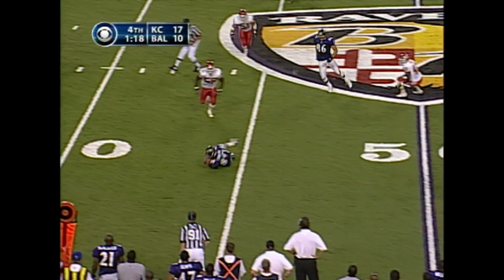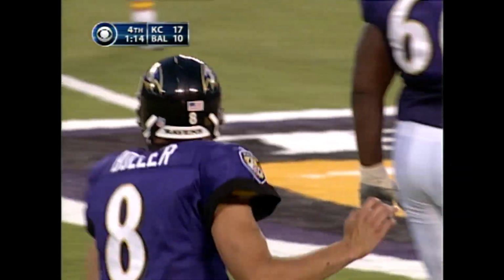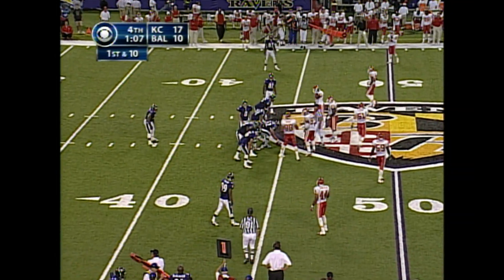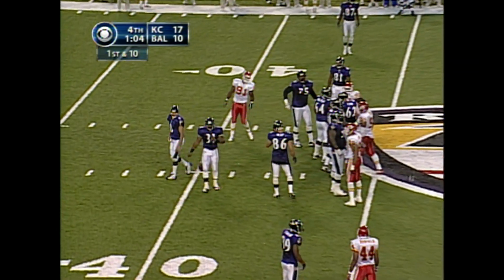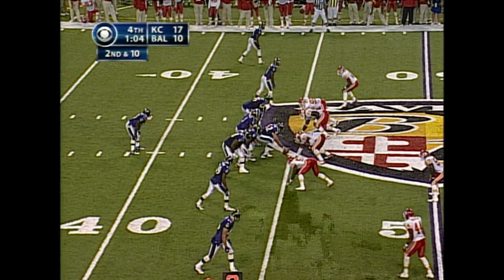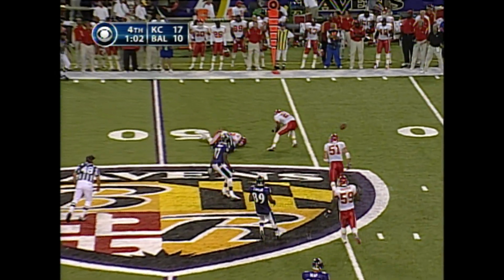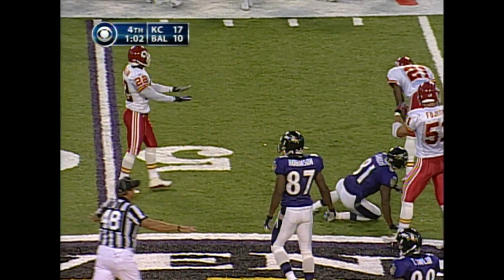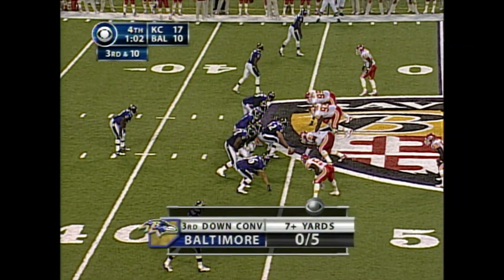Nickel defense for the Chiefs. Nice catch made by Taylor. A gain of 5 and a first down. Plenty of time. A minute 5. A minute is an eternity in this league. And spikes it, second down and 10. 4 receivers, including the tight end Heath. Bowler quickly to the side, right through the hands of receiver Frank Sanders. Baltimore with the timeout, 45-yard line, third down and 10.